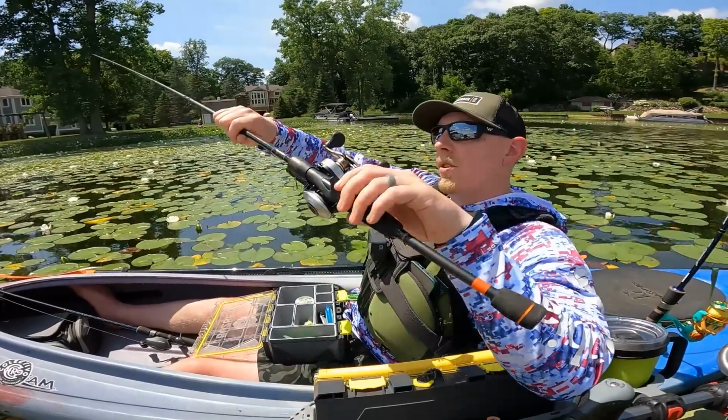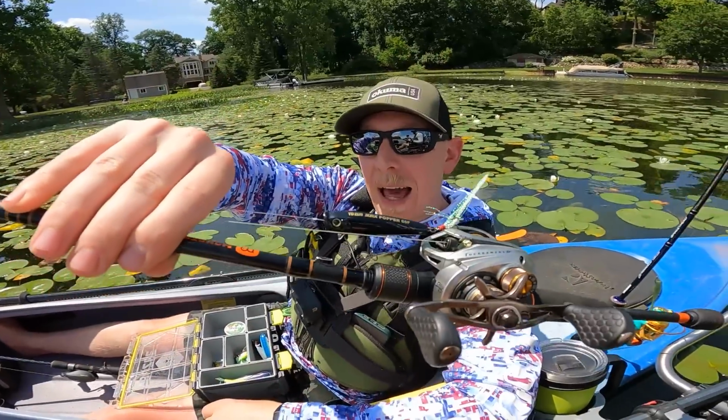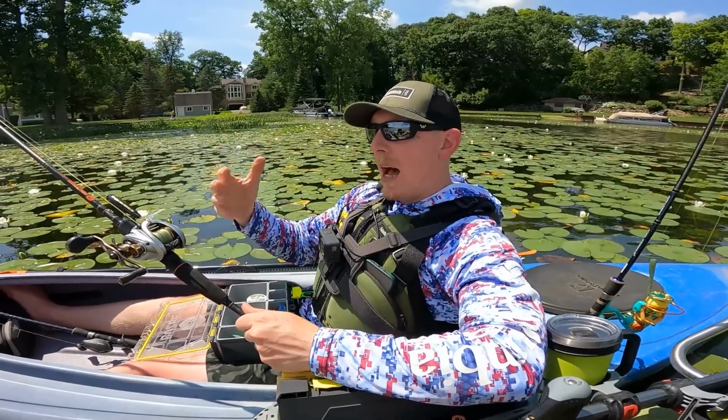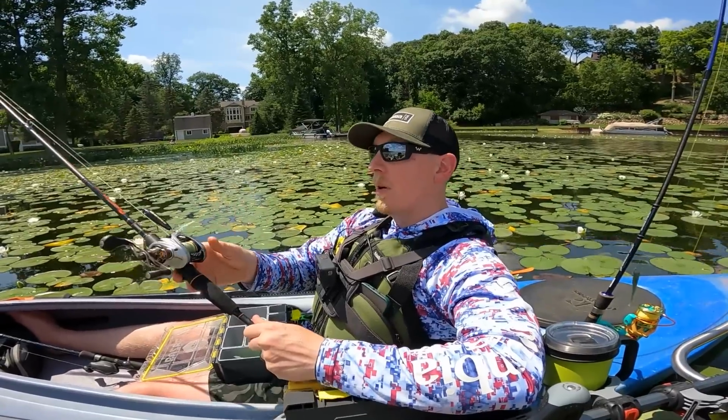Now I went up against the Yo-Zuri 3DRX popper. That one was in black. I will say this had a better pop to it, a more aggressive pop, popped more consistently, but it didn't walk nearly as well. They both casted really well, and they both caught fish.